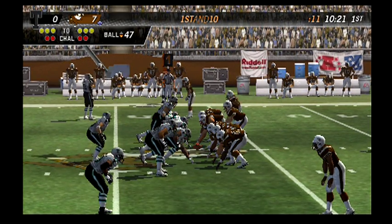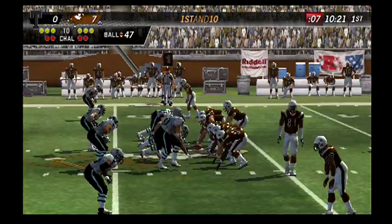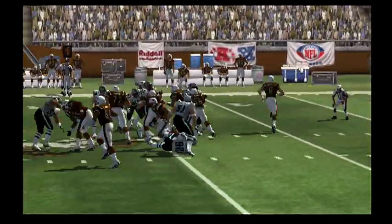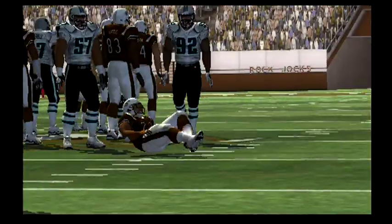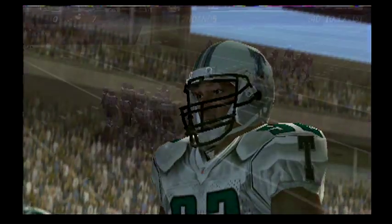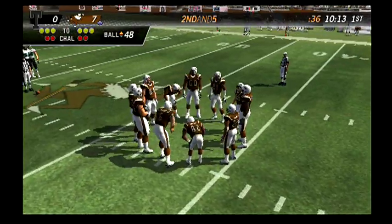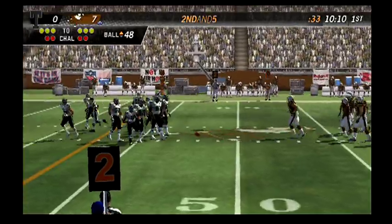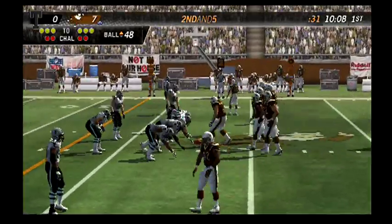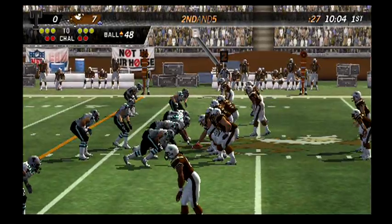The Thunder line up in a 4-3. Defense, get ready. A little misdirection. Reynolds is there for the tackle. Palmer picks up some tough yards there. It's second down and five to go. On the 48-yard line.